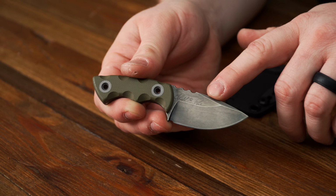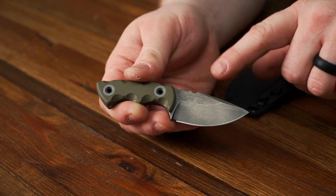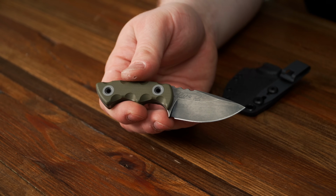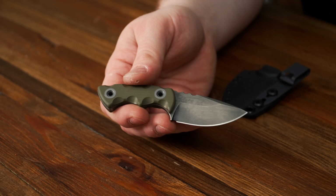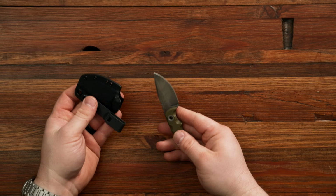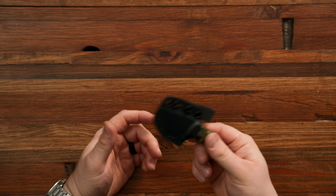I cannot remember with what. Is it a brain tumor? Yes, I think it is a brain tumor or brain cancer. I'm not 100% sure, but he's not doing very well, so they made a run of these to honor him. His name is Donald Pace, so I think that's really cool. I think the knife is great, and I don't know much about when they'll be available, but we will link to it, and if they are, grab one.